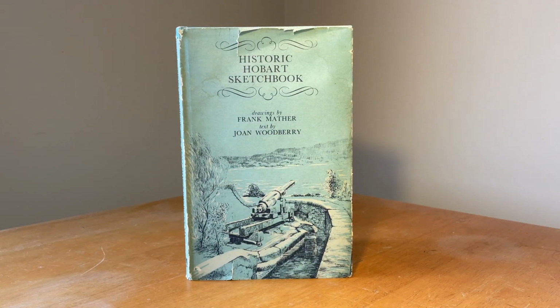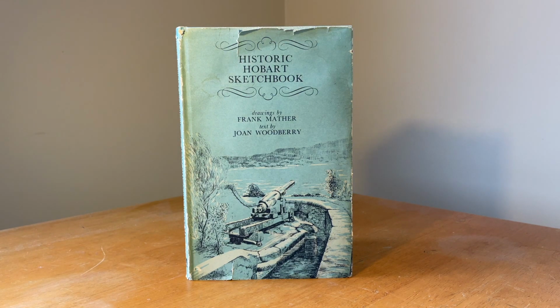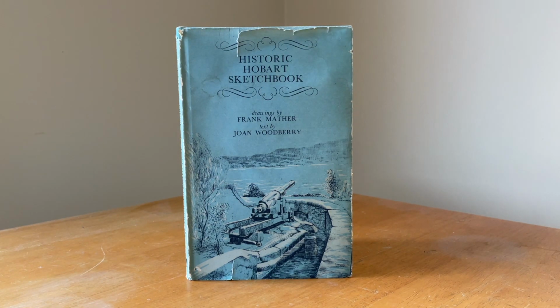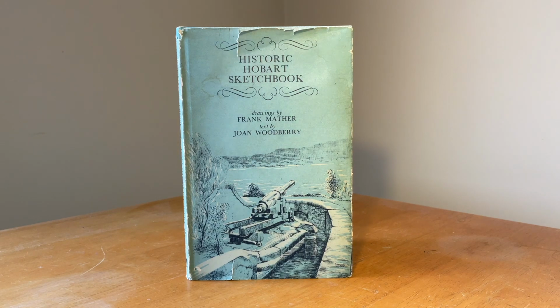The historic Hobart Sketchbook, drawings by Frank Mather, text by Joan Woodbury, is what it says on the cover. It's basically a series of missives and accompanying sketches of different locations around the town. Interestingly, the text was written by somebody who lived in Hobart. The drawings were done by somebody who didn't. And if I had to guess, in 1976 when this book was published, the person didn't travel here but probably had photographs sent to them, and then they did pictures based on those.